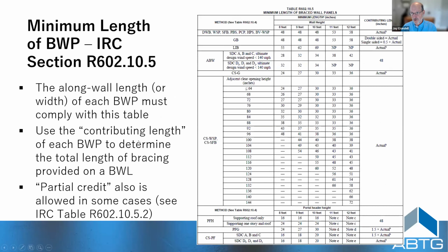So those rules are built into the code for that purpose, to allow that to be done, but also to provide some limitations where you can get into problems with incompatibilities in the rigidity, or I'll say brittleness and ductility, of bracing systems. In the higher seismic areas, there are some additional limits on not being able to mix bracing methods in some cases.